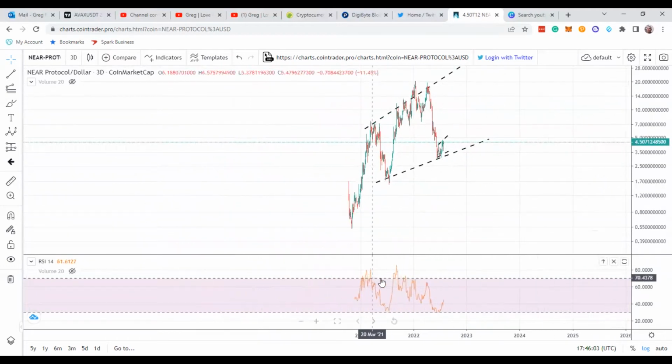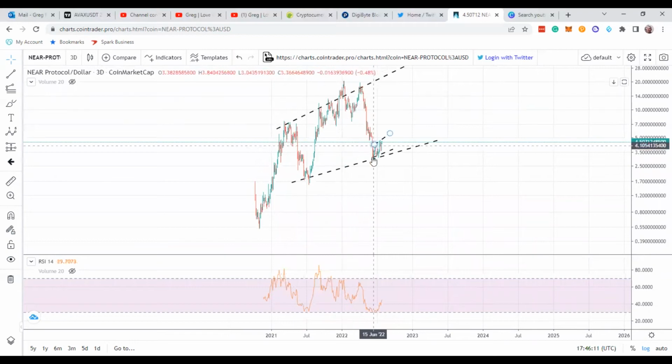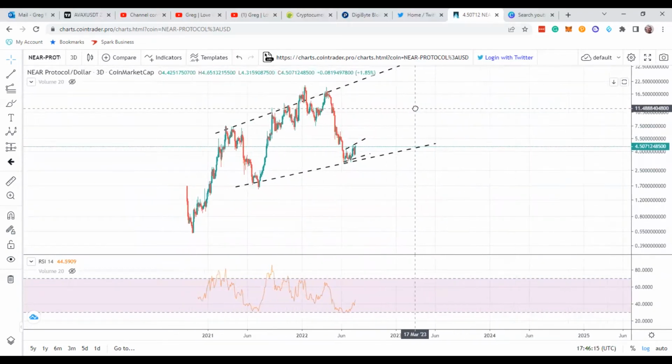If you see, same pattern in the RSI. Blast, correct, blast, correct, blast, correct. So more than likely it'd be blast, correct, blast, correct, blast, correct. Just my estimate, what I think could be going on.